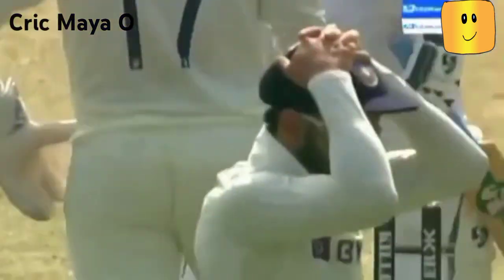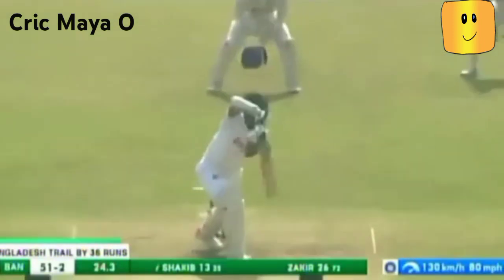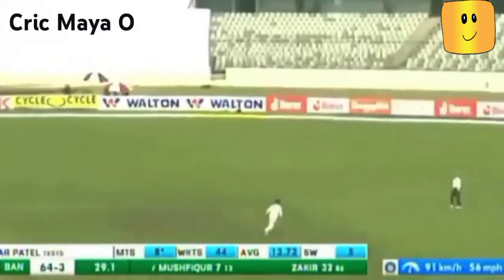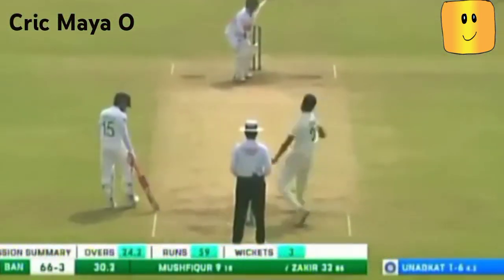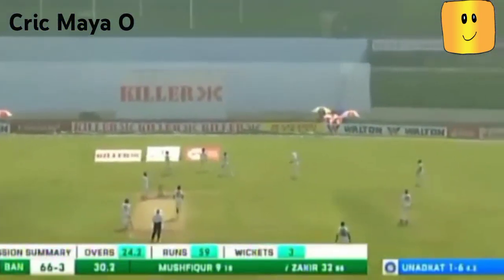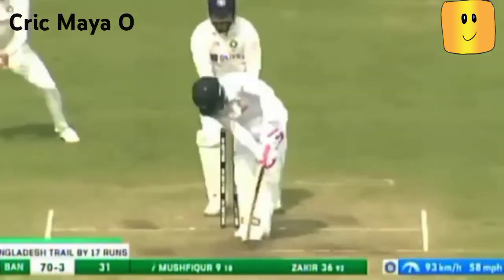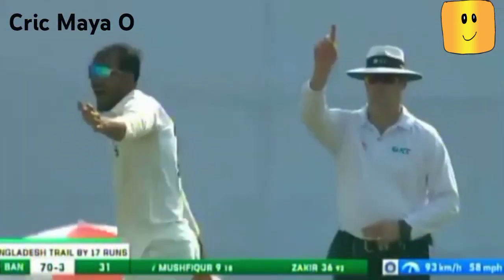Did struggle. Oh, shot. Oh, what a shot that is. He gets some runs for sure. Well played. Made a lot of sense. There's Akshar Patel here. Come back in.